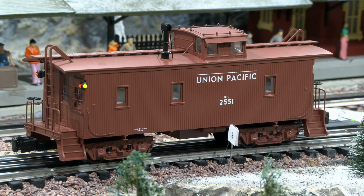Okay, I'm going to go ahead and hit aux one, see if we get something different here. If we don't, we'll go ahead and hook it up to the train and see if we get anything different while we're going down the rails.